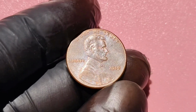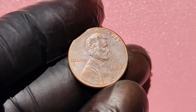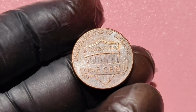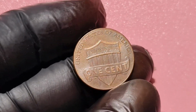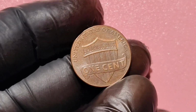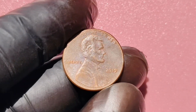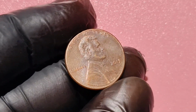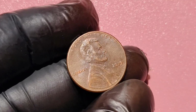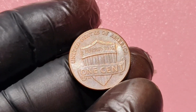Let's start by delving into the history of the 2019 mint mark Lincoln penny. In 2019, the United States Mint released a limited number of pennies without a mint mark. Mint marks are small letters or symbols that indicate where a coin was minted. Typically, pennies have a P mint mark for the Philadelphia Mint, a D mint mark for the Denver Mint, or an S mint mark for the San Francisco Mint.